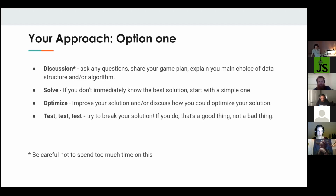So I've got 2 different big picture checklists, and then we'll dive through in more detail as you go through the interview. The first suggested approach is start with discussion. So this is: do you understand the question? What is your game plan? Why are you making the choices you are? Then solving. And if you haven't yet figured out the best solution, you can start with either an inefficient solution or a simpler solution, so you can just get something written. Then go back and optimize, whether that's cleaning up because it was a little bit messy, or making it more efficient, or fixing it to address all of the edge cases that you hadn't quite figured out yet, and then testing it.